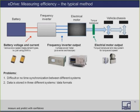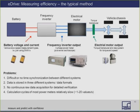Number two, when data is stored in 3 different systems, the question becomes how do you merge the data between all the systems? Number 3, no continuous data is recorded, which is needed when the results seem incorrect, and you need to do some detailed analysis. Number 4, power calculations are slow at a maximum of 20 readings per second, and that's because power analyzers are designed for static measurements, not dynamic applications like eDrive.